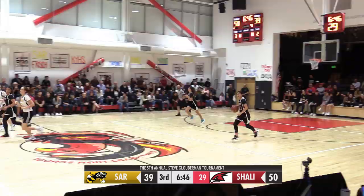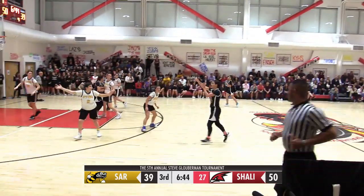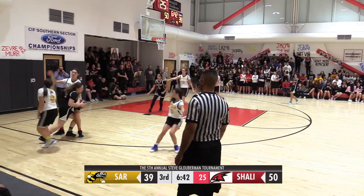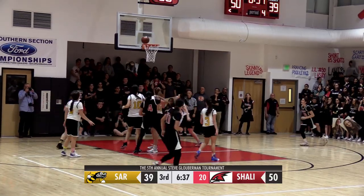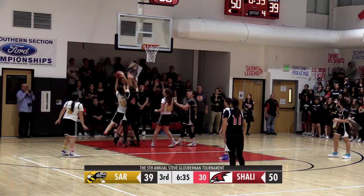And the inbound is going to be to Shaw for the Firehawks. Shaw's going to take it down the court, guarded by Brandwin. Shaw's going to give it to the corner for Jacobson. Jacobson's going to be double guarded now, but Jacobson feeds inside to Edry. Edry for the layup, and she can't get it off the rim, but rebound by Jacobson.